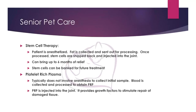The patient has to be anesthetized. We collect fat, and then we FedEx it out to a central location for processing. They process the fat and harvest the stem cells out of it, and then they're FedExed back the following day, and then the pet has to be heavily sedated or anesthetized again, and the stem cells are injected into the affected joint or joints, as the case may be. There have been animals that have gotten 6 months or more of pain relief by doing this, and the stem cells can be banked for future treatment. So if you collect enough fat that you have stem cells left over, they'll bank them for you for a fee, of course, and you can use those for future treatments.